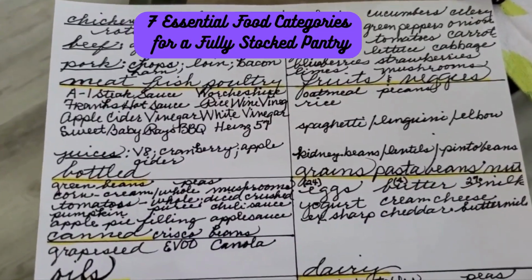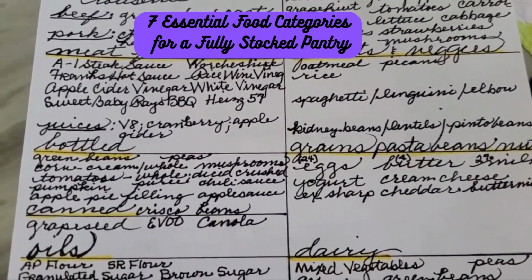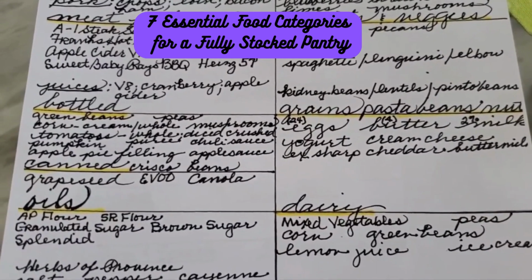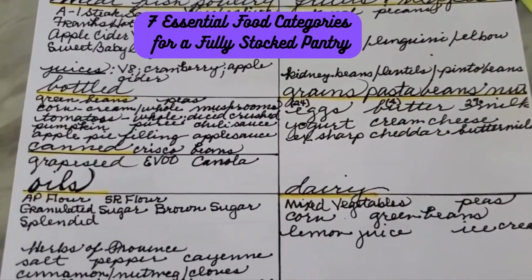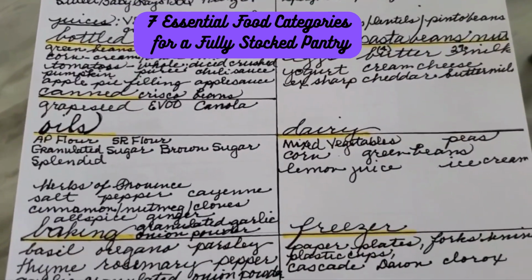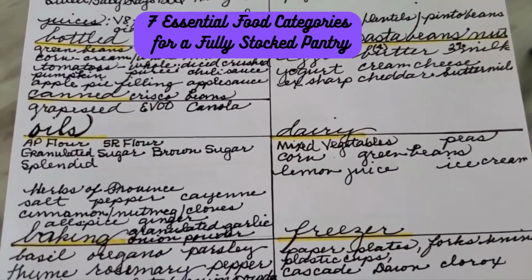That's good to know. Also, a part of our plan is our 7 essential food categories for a fully stocked pantry. You know how important your pantry is. So remember this: when our pantries are well stocked, then you can plan and cook meals directly from what you have already on hand.